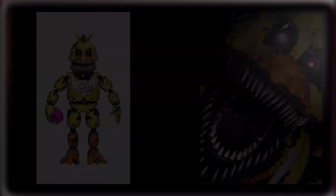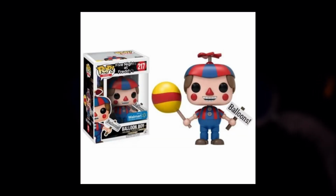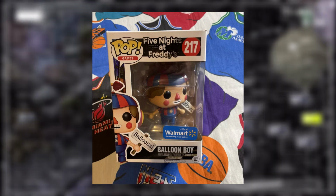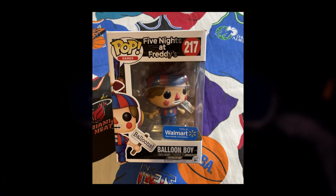Funko would then go back to Five Nights at Freddy's 2 for some reason, even though that game was a few years old at that point, and make Balloon Boy. And I think this guy's hilarious because his box, he had to be turned slightly to the side because he was sticking out too much. I just think that's hilarious, but yeah. I think this guy's cool, but why did they make it so late, and why did they just make him on his own? Where are all his friends?